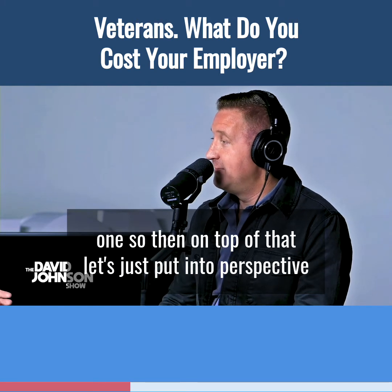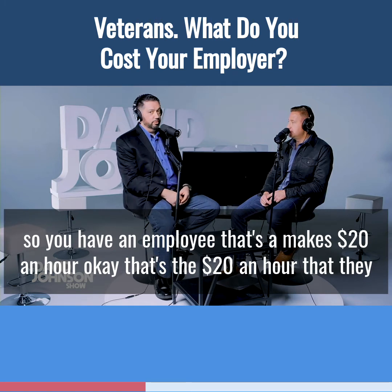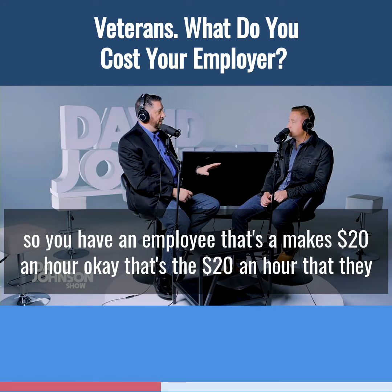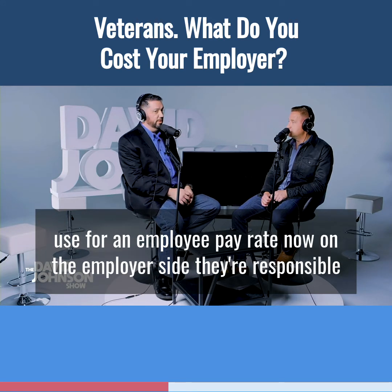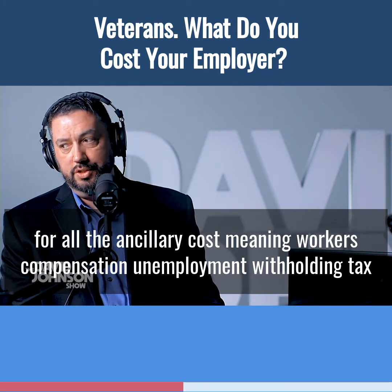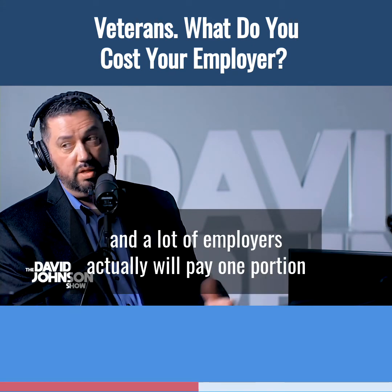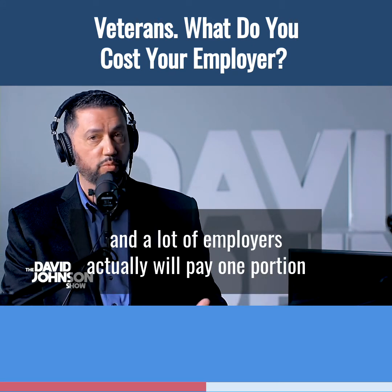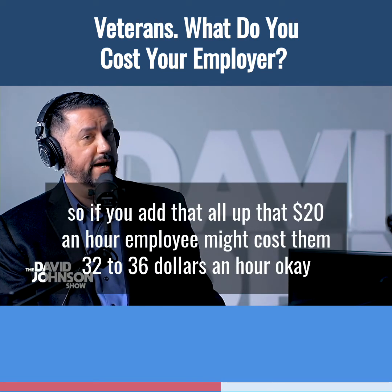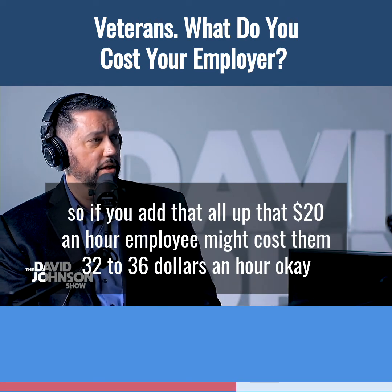So then, on top of that, let's just put into perspective what it costs to actually employ someone. So you have an employee that, say, makes $20 an hour, okay? That's the $20 an hour that they use for an employee pay rate. Now, on the employer side, they're responsible for all the ancillary costs, meaning workers' compensation, unemployment, withholding tax, and a lot of employers actually will pay one portion or a larger portion on some employers of your medical insurance. So if you add that all up, that $20 an hour employee might cost them $32 to $36 an hour.